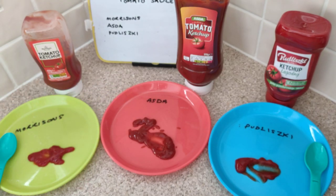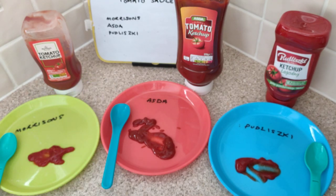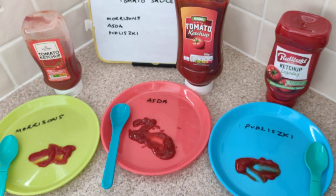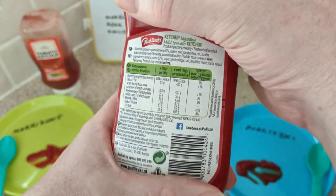Go back to Asda. Yeah, Asda sugary. More sugar than tomato. Morrisons. This was my favourite, I think. I don't know now. I'm in a confused state. Let's see now.